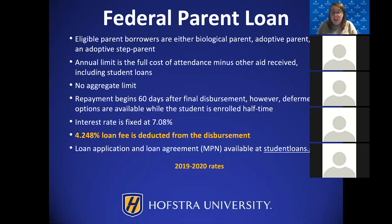The way you would apply is logging in with the parent's FSA ID to complete the Parent Plus loan application along with a master promissory note. Again, since this is a parent loan, this loan would be in the parent's name and not the student's.